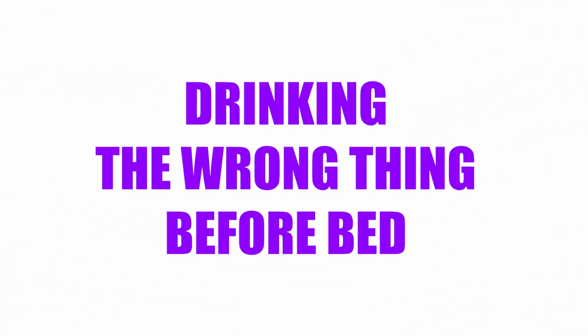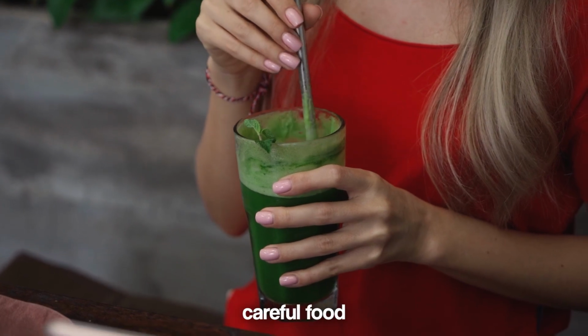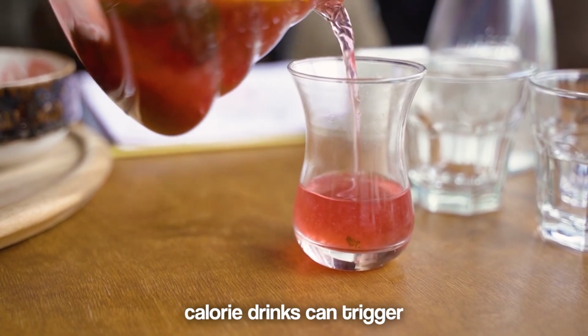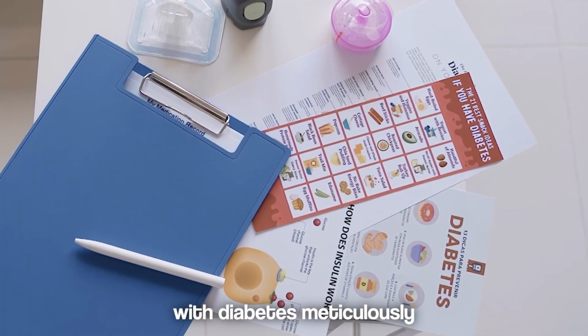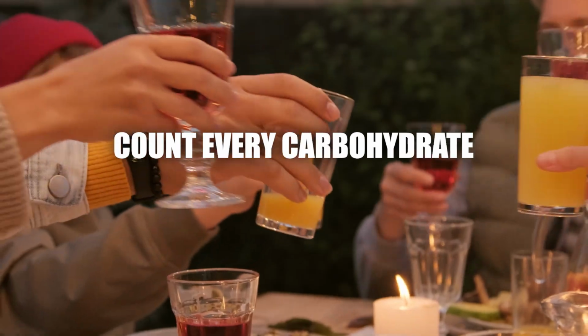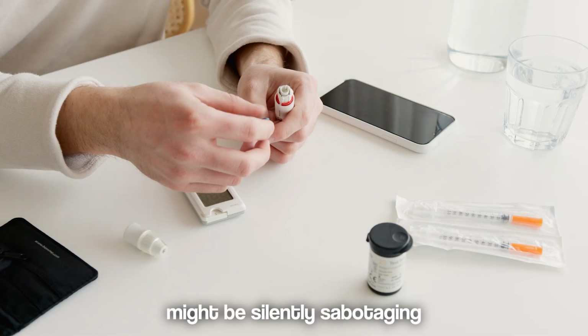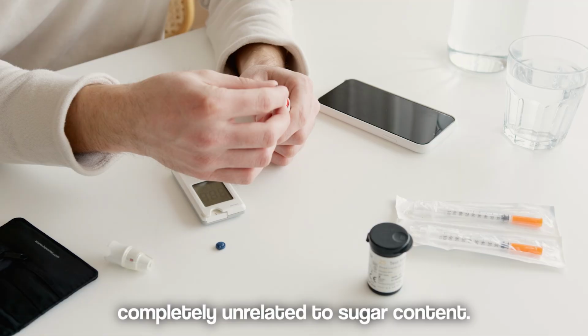Your synchronized sleep schedule provides the foundation, but what fills your cup before bedtime matters just as much. When diabetics experience unexplained morning blood sugar spikes despite careful food choices, the culprit often lurks in their evening glass, where even zero-calorie drinks can trigger metabolic chaos through surprising pathways. Many people with diabetes meticulously track every carbohydrate on their dinner plate, yet their evening beverages frequently fly under the radar. These seemingly innocent drinks might be silently sabotaging your morning numbers through mechanisms completely unrelated to sugar content.